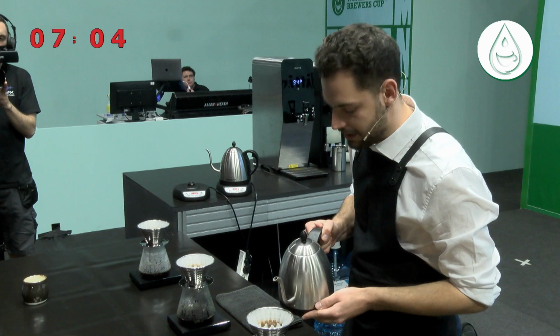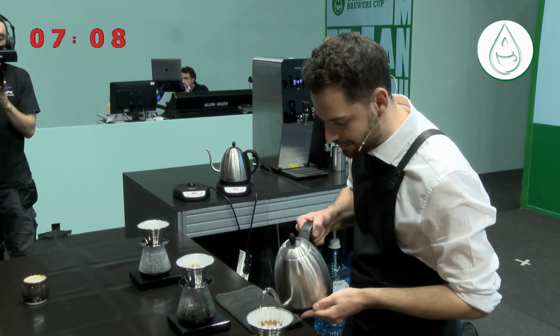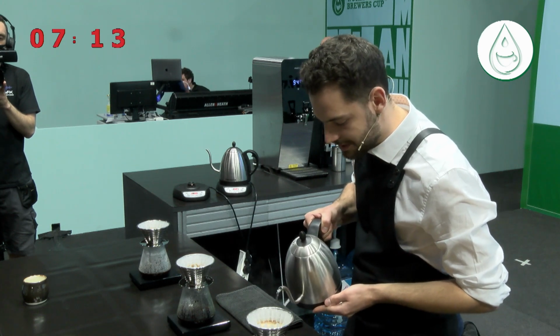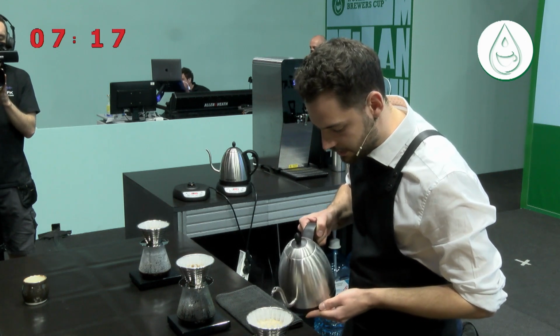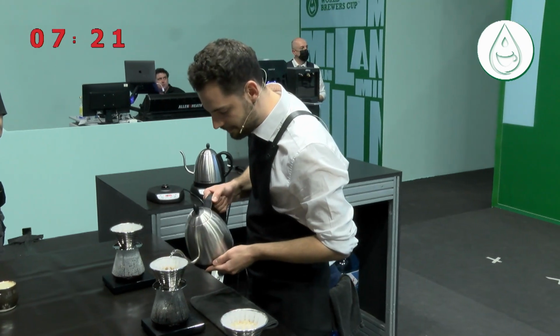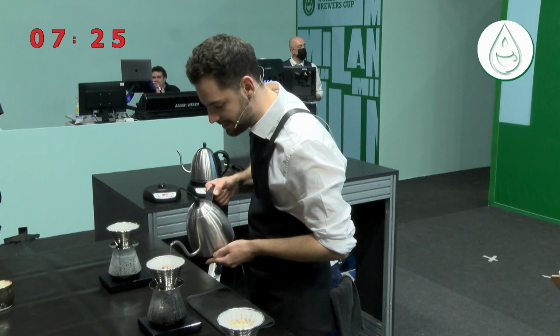The water I'm using is bicarbonate-free water with the right ratio of magnesium, calcium, and sodium, with a total hardness of 100 ppm, heated up to 95 degrees Celsius.